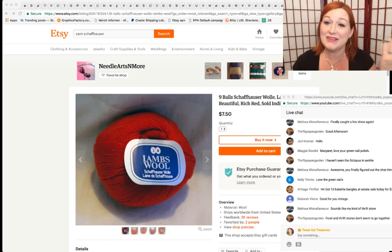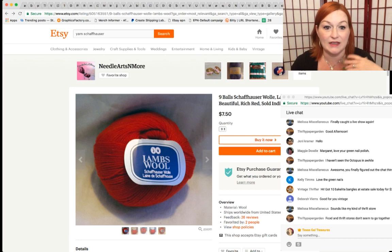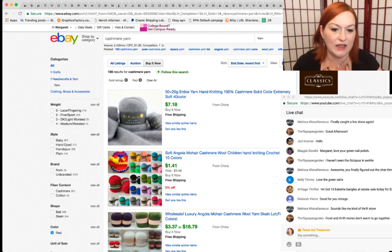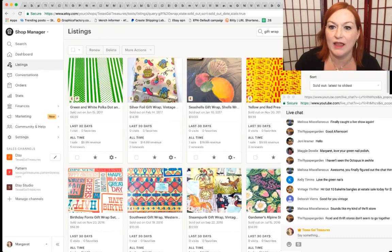So here's one, which is the same brand, Schaffhauser. I think I'm saying that wrong, probably. And they're selling it for about $7.50 a ball. So you can do quantity 9, and let's see how much it's going to be, like $67 or something like that. Why aren't you showing them my cart? What? Okay, oh, I have it in there twice, I think. These are only available at 9, right? So, yeah, about $67. So anyway, I was looking around, and I'm definitely going to do quantity, because somebody might need 3 or 5 or whatever. So I was looking that up, and that's probably what I'm going to do.